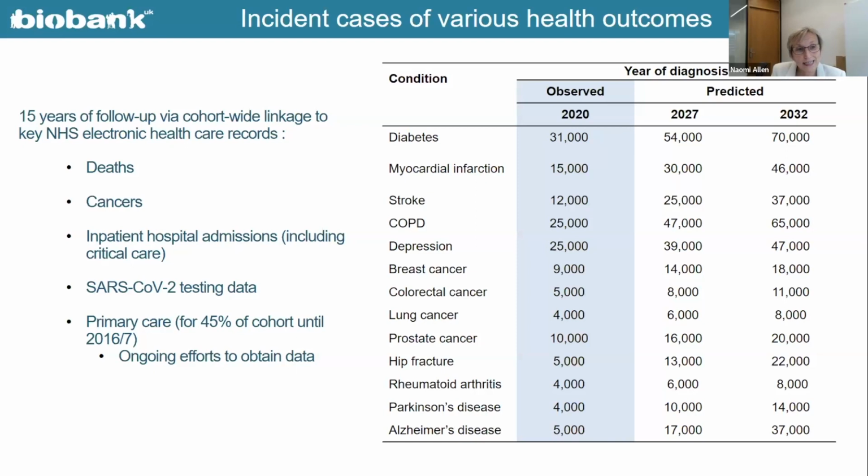And what you can see is that by using these health datasets, there are already thousands of new cases of the most common health outcomes that have been diagnosed, as you can see from the table on the right. And over the next 5-10 years, as the cohort ages, the number of cases of health outcomes increases substantially. So you can see here for Parkinson's and Alzheimer's, by 2032, there are many thousands of incident cases, really enabling robust research into these areas.